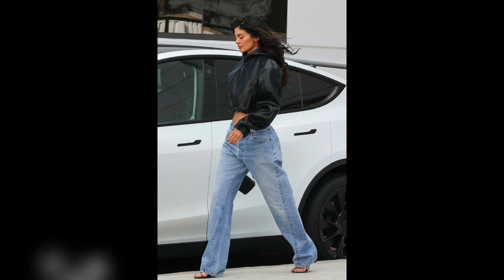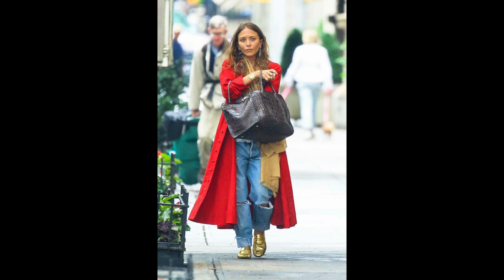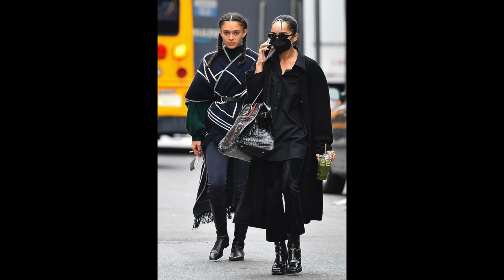What's nice about The Row, they do have these more accessible handbags, but then they also have their higher tier, very expensive bags too, obviously they do exotics. So yeah, I thought today we'd talk about it.